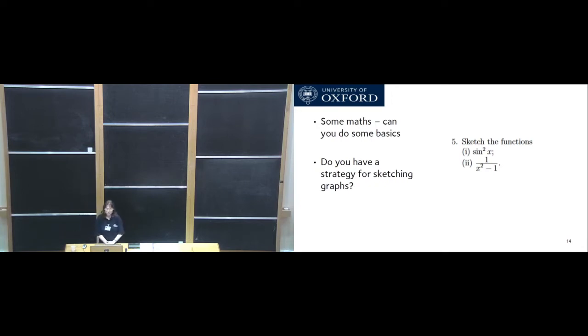So can you do some of the basics? The question says, sketch the functions sine squared of x and 1 over x squared minus 1. So have a few minutes to try those questions.